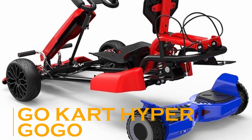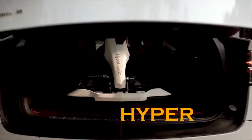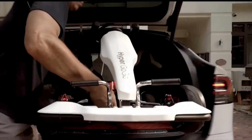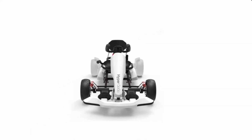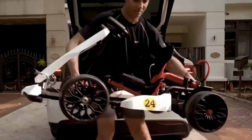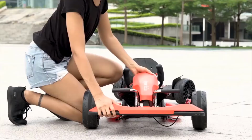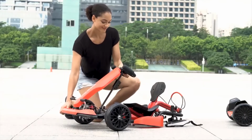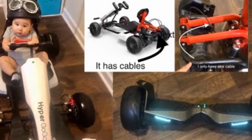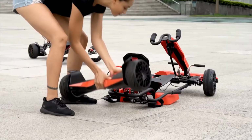Go-Kart Hyper Go-Go. It's time now for all the adventure freaks to get introduced to our next gadget. Guys, this gadget, called Go-Kart, is a dream come true for all those who love speedy cars and Formula One races. This kart comes in assembled as well as unassembled form. Its design is super stylish and it's very easy to assemble.